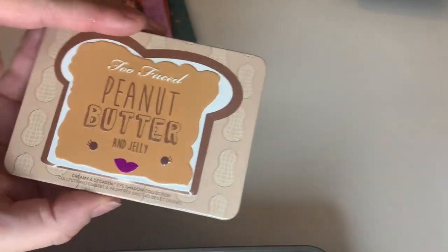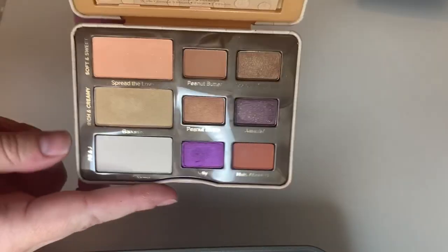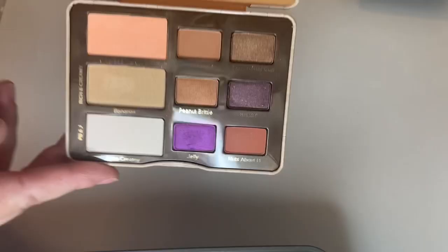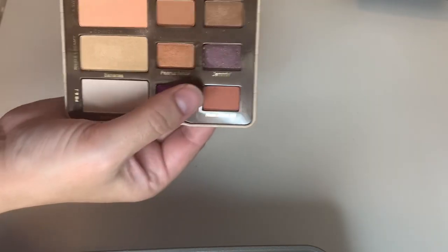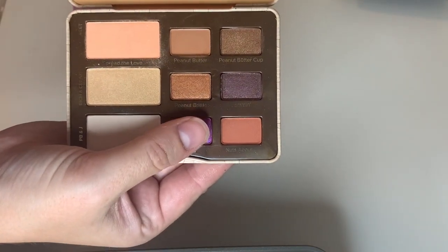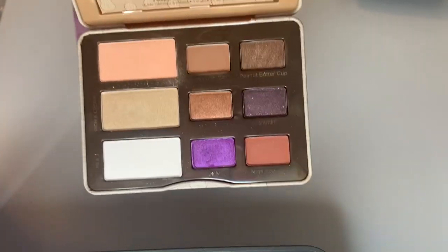And then lastly, in this second drawer is the Peanut Butter and Jelly Too Faced palette. So, peanut butter jelly time. This is sort of my color story. If you took away the purple, let's see if I can do it with my camera, yeah, look at that. It's just all nudes, which is exactly what I love to wear.